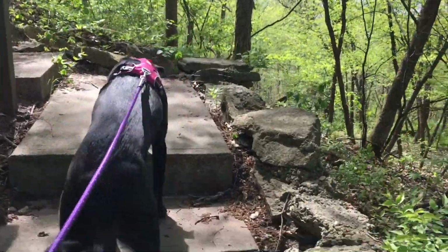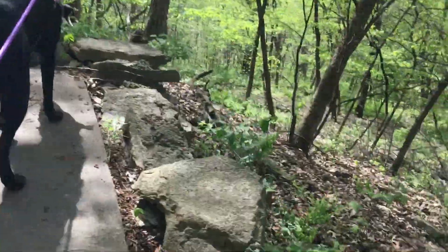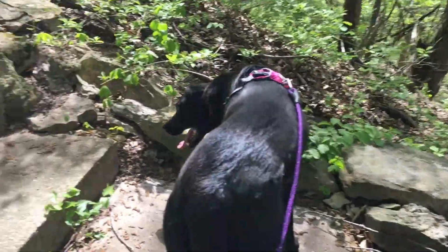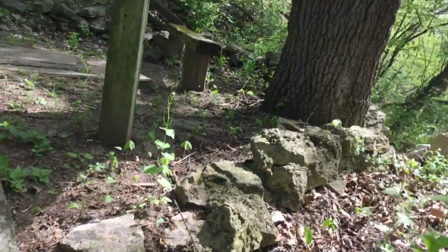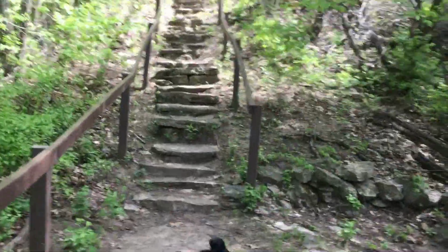Okay, sweetie, I think this is far enough. We got to get back so we can take the tour. Let's sit up here on this little bench. Oh no, ain't no way Mama's doing that.